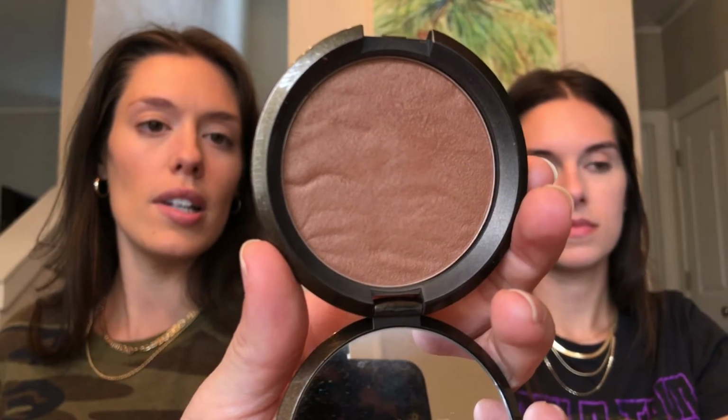Okay, so what we're using today is almost a little bit similar because it is Becca, which we all know Becca products are going to be beautiful, shimmery and gorgeous. So this is the Becca bronzer, the Sunlit Bronzer in Bronze Bondi. That's such a nice color.